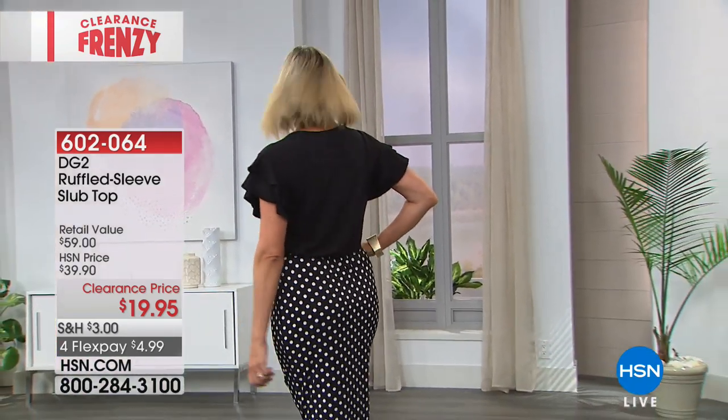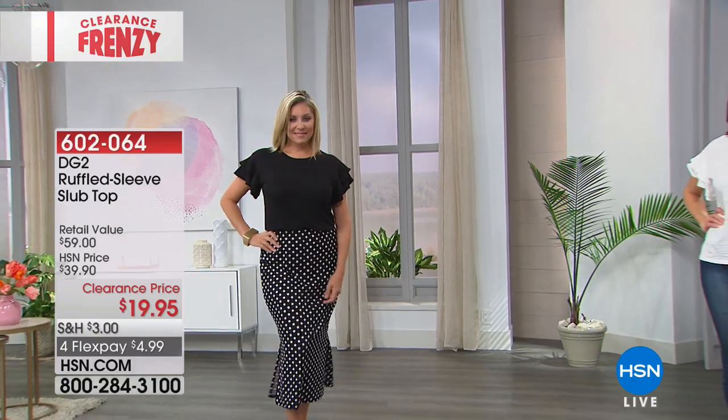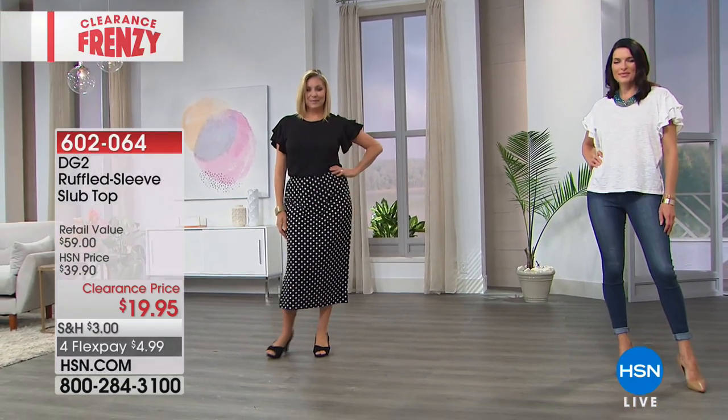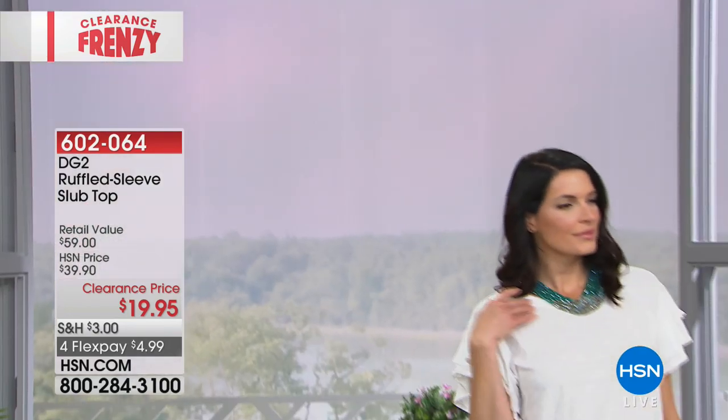Look how Andrea has worn it with the polka dot skirt from Slinky, which is very sophisticated, very classic, and you'd never know this was a slub knit tee when you look at her. You can't even tell, it's that lightweight fabric that gives it the slub feel. So it really looks great.